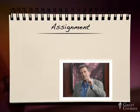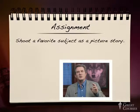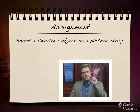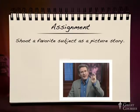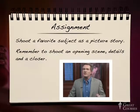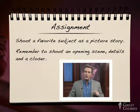Your assignment, the last one for the course, hard to believe. Your assignment for this lecture is to shoot a favorite subject as a picture story, not an essay, just a short little picture story. You should shoot this in an afternoon if you want to, you sure could, but be sure to think about a scene set or a detail, close-up, nice moment, and an ending frame or a closer. Remember what I told you about working to get the most variety you can in terms of times of day, weather conditions, varying your lens choices, even emotions if you can find them.